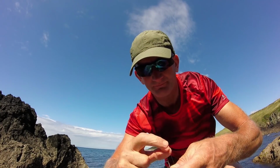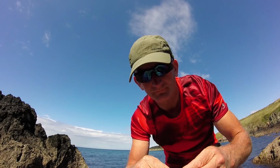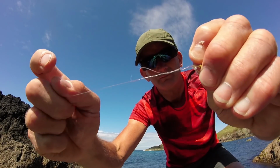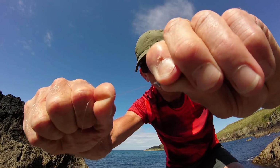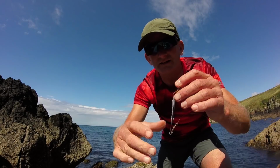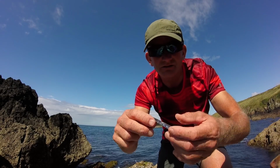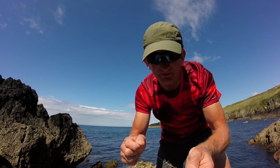Maybe a blood knot. And we'll just try a simple old lure just here. I may get a snag, so I can afford to just lose that. Just check it out, see where we're at with things.